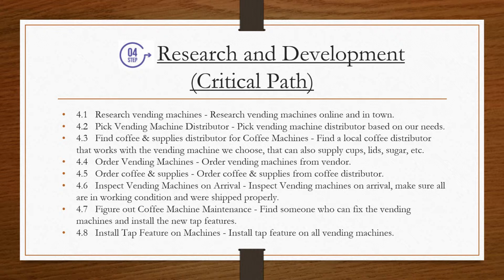lids, sugar, etc. 4 is to order the vending machines. Order vending machines from vendor. 5, order coffee and supplies. Order the coffee and supplies from the coffee distributor. 6, inspect the vending machines on arrival. Inspect vending machines to make sure all are in working condition and that they were shipped properly. 7, figure out the coffee machine maintenance and find someone who can fix the vending machines and install the new tap features. 8, install the tap features on machines.